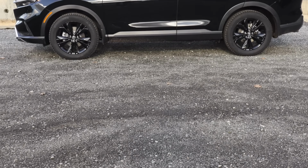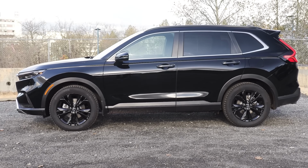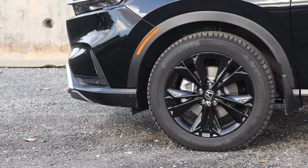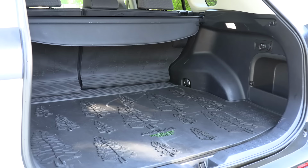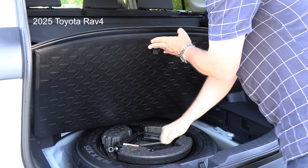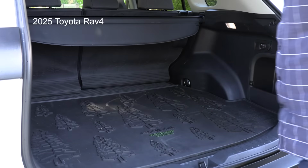This gets 8.3 inches of ground clearance and comes standard with LED headlamps, LED tail lamps, body colored door handles, 18-inch wheels, available 19-inch, and a tire repair kit. It's kind of a shame about the tire repair kit. You've got the RAV4 Hybrid with a temporary spare tire, as well as the new CX-50 Hybrid.